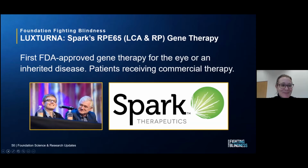So I'm guessing that many of you know about Luxturna. It's the first gene therapy that received regulatory approval for the eye or any inherited condition. It's approved in the US by the FDA and other regulatory agencies in Europe and other parts of the world. This is for people who have mutations in the gene RPE65. This is one gene. But the therapy in clinical trials, and now that it's commercially available, has had outstanding results, especially with younger kids.